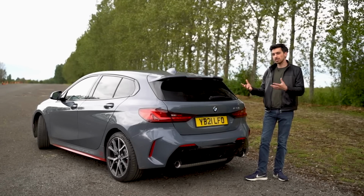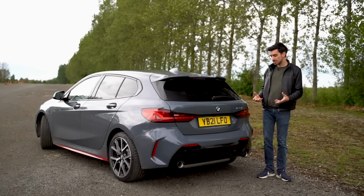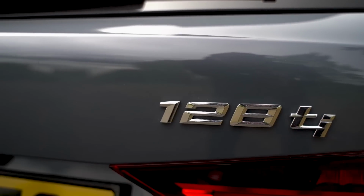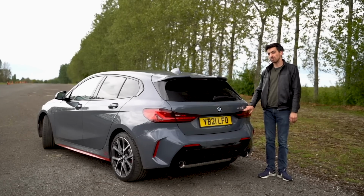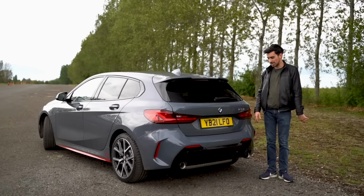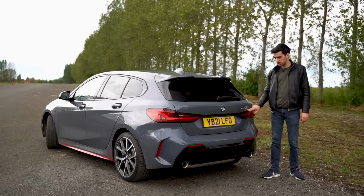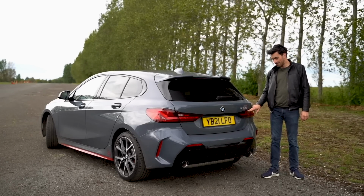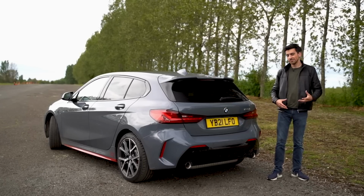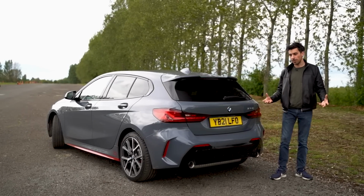So we're going to point out some of the design differences between the 128 Ti and the base car, and I kind of want to start off with the badge because Ti hasn't really been seen a lot on modern BMWs. In fact, the last time Ti was used was on the 325 Ti way back in the early 2000s, and it was based on a 3 Series Compact. Now, what it means is Turismo Internazionale, which isn't exactly that German, but it was BMW's performance brand before M came along. So think of it as essentially a hot car that isn't a full M product.